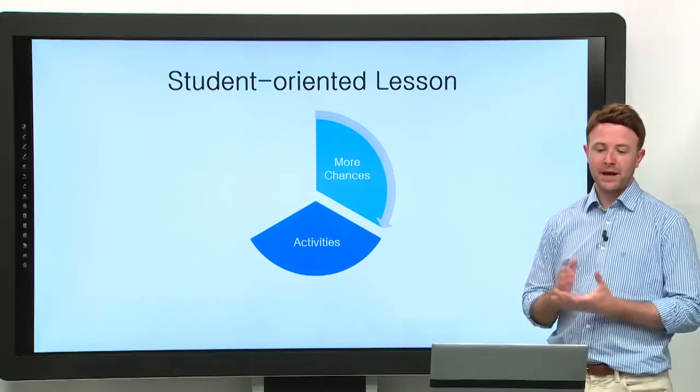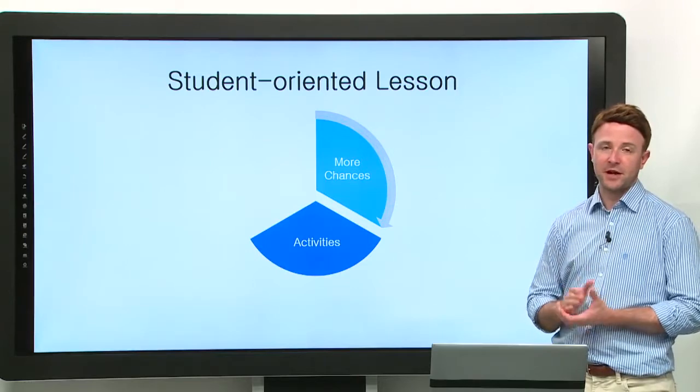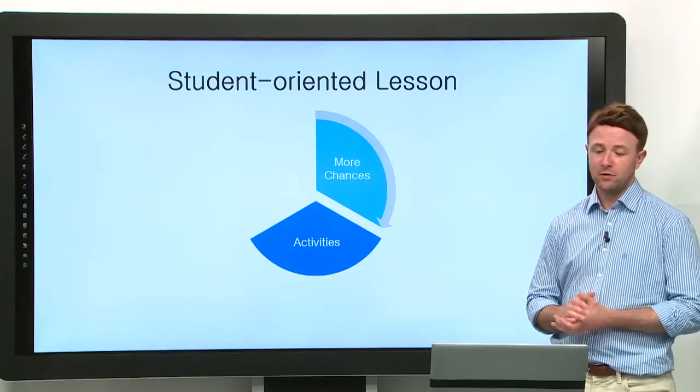Activities. You can pair students up to boost talking time, or perhaps have them stand in front of the class for an elevator pitch or a short presentation.